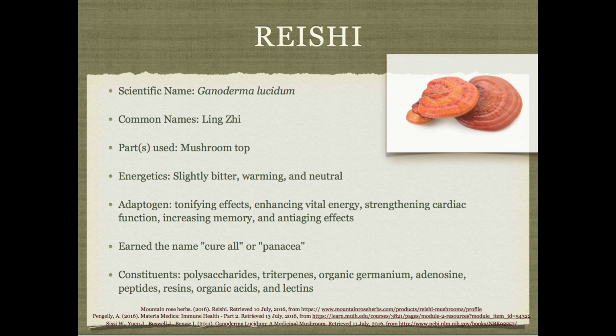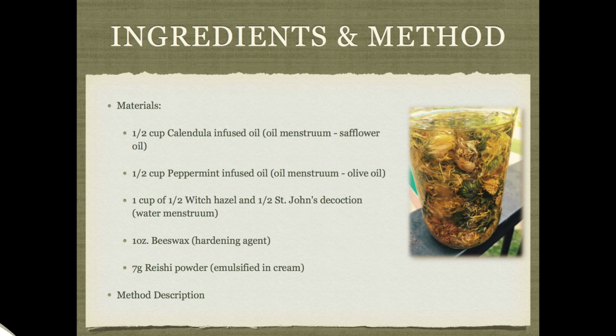I will be using this to graft together all the different herbs that I've created today. And because it is a mushroom, a fungus, I'm hoping that it'll help mimic that antibiotic topical treatment the patient is currently utilizing. So that wraps up the herbs that I used.